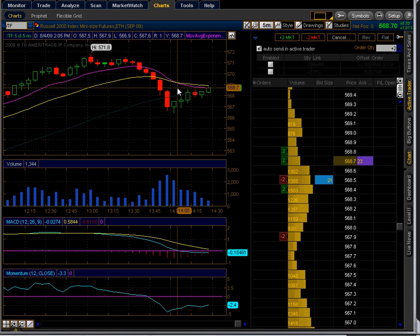I just got stopped out right here at this 568.7 level for a loss of 160. Let me just go over one of the mistakes I made. I definitely shorted this market prematurely. I tried to get a little cute and get in a little too early, and in my experience, that's one of the main and easiest ways to get stopped out, is to try to enter a trend too early.